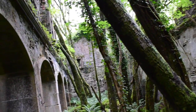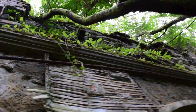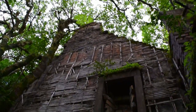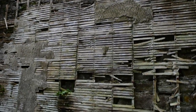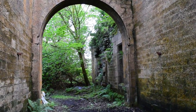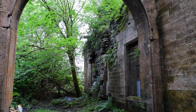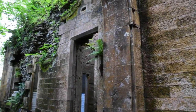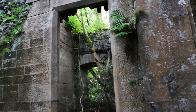Perhaps these arches were a stable building. Past the arches, you can see the remains of some kind of tiled rooms, possibly bathrooms or baths.